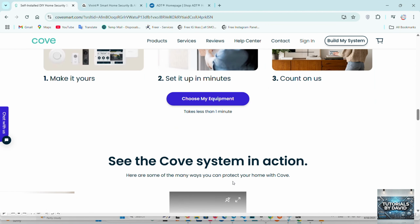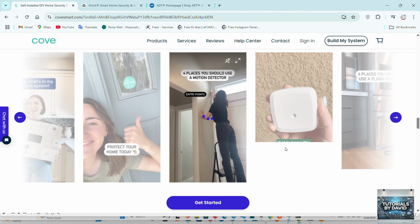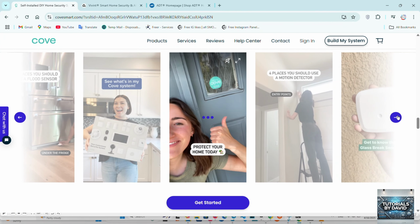Equipment: offers essential security devices including indoor, outdoor, and through a partnership with Eufy. Contracts: no contracts required, providing flexibility. Customer satisfaction: high ratings for customer service and ease of use.